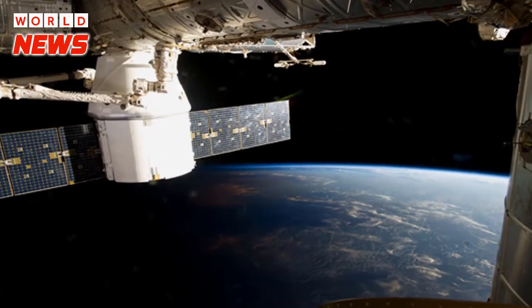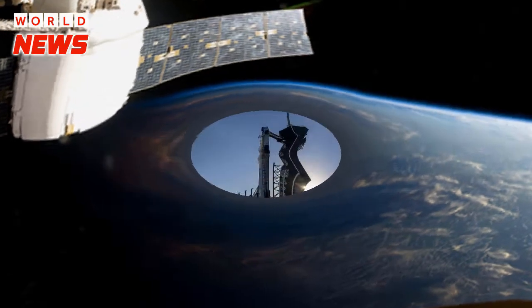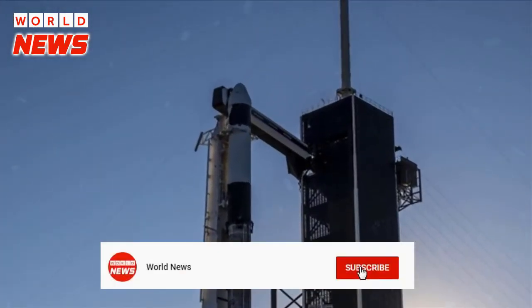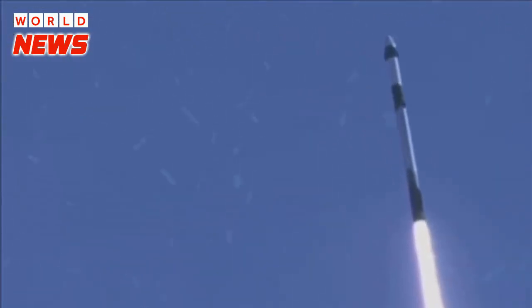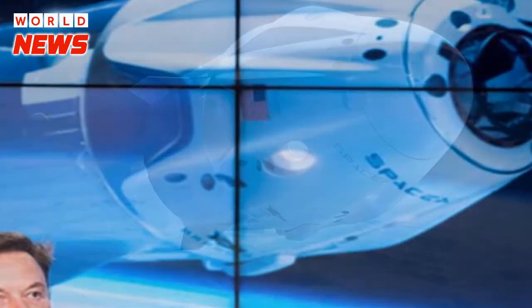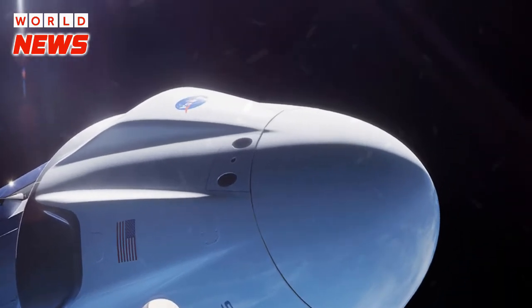SpaceX has been resupplying the space station since 2012, and for all of its 20 previous missions, the company has used the original version of its Dragon cargo capsule. SpaceX started developing a new Dragon capsule, though, to transport people to and from the ISS. Called Crew Dragon or Dragon 2, the vehicle carried its first crew to space in May. With the new version operational, SpaceX decided to discontinue the use of its old Dragon capsule and use the upgraded version to carry both crew and cargo.